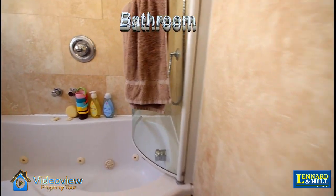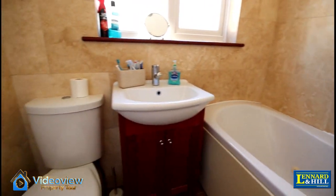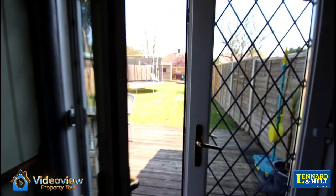And there's a family bathroom, travertine style tiling, a modern white suite, jacuzzi style bath, a lovely bathroom.